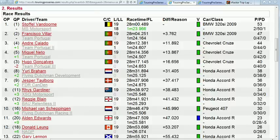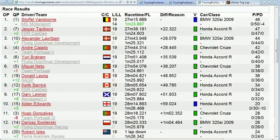But we wish him all the best in the final round, as we do for all of the championship contenders, and in fact, anyone else racing in Server 1 and Server 2 today. Absolutely, and the second race quickly here. Those are the results from the second race.